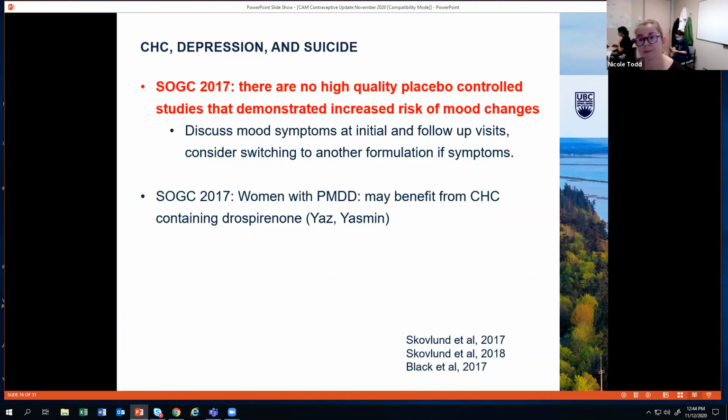A lot of people then ask me, well, what do you suggest? And there's like 28 or 29 different combined oral contraceptives available in Canada. I tend to stray away from the ones where the progestin is quite male hormone driven. So Yaz and Yasmin have anti-male hormone, or anti-androgen, properties in their progestins. And Yaz is the only one in Canada that's actually recommended for people who have PMDD.